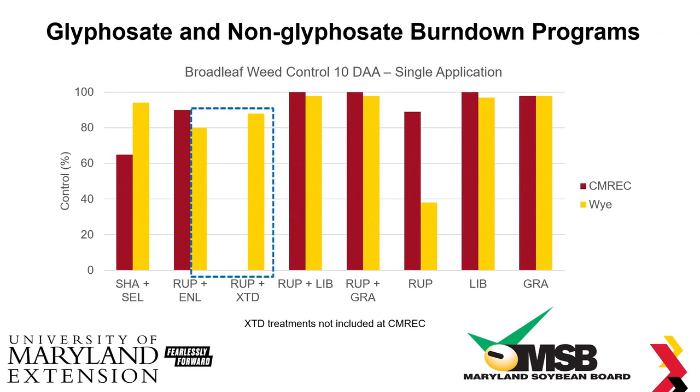Another thing I wanted to point out from this study is here we see our Roundup plus Enlist treatments and our Roundup plus Extend treatments. I've seen this over the past couple of years where if we're looking at managing horseweed for our burndown, we're seeing a little bit better control consistently with Roundup plus Dicamba compared to Roundup plus 2,4-D.